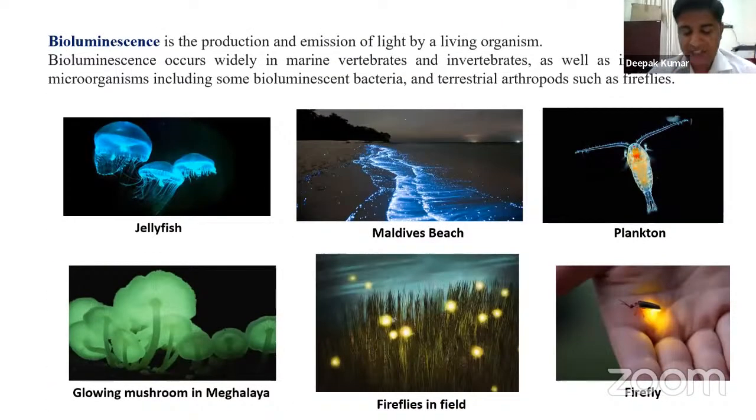So is there any tool by which, without killing any mice, we can see cancer cells or make cancer cells illuminate? Before that, I will start with the term bioluminescence.